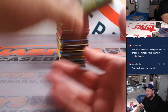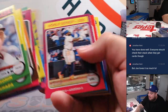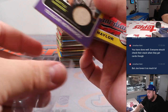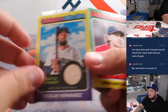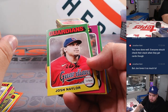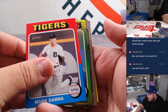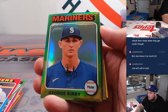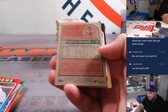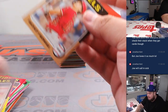We only get to do this like once a year, so I don't really hate it, honestly. It's a fun break to just chill out and go through some cards, really, right? Teoscar Hernandez, he's been doing really well for the Dodgers. Mariners. Steve Kelly. Whoa, we got a green. George Kirby. That looks pretty nice. Probably will, but can't do it. Gotta save it for Jason tomorrow.